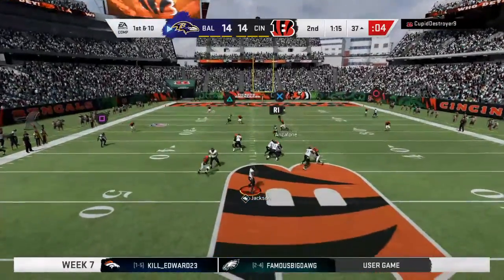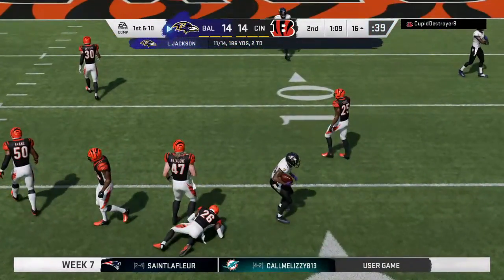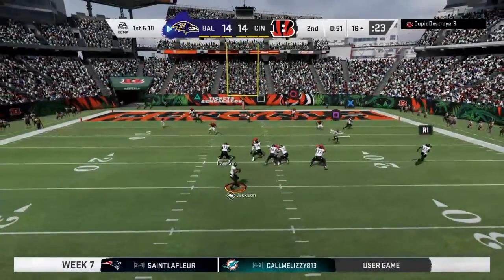They'll throw on first down with Jackson to Gabriel, middle of the field. And they'll wind up getting this one all the way down inside the 20. The end result, 21 yards. Jackson.